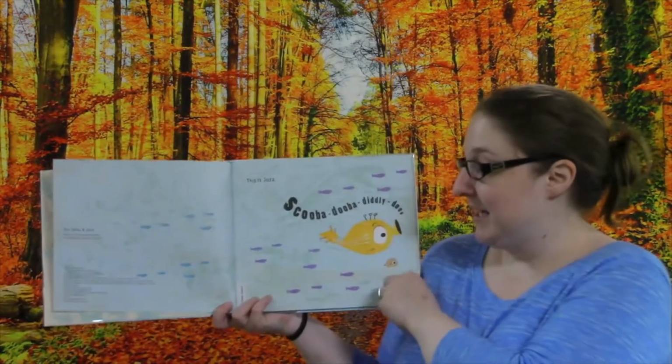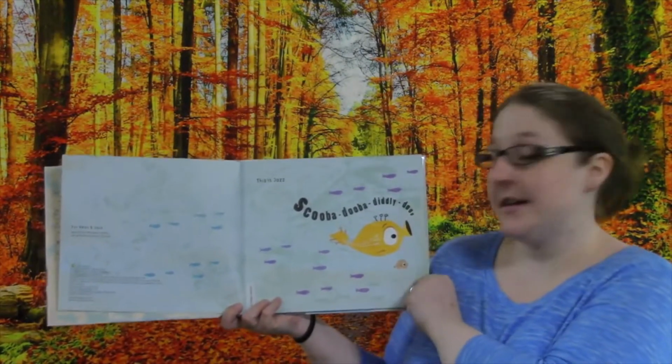This next one has a fun music theme to the shape of the fish and the other sea creatures that you later on meet. It's called Fish Jam by Kylie Howarth, and it is by Little Bee Books. And I like this because the summer reading theme is tails. You can see his tail is like a guitar neck.